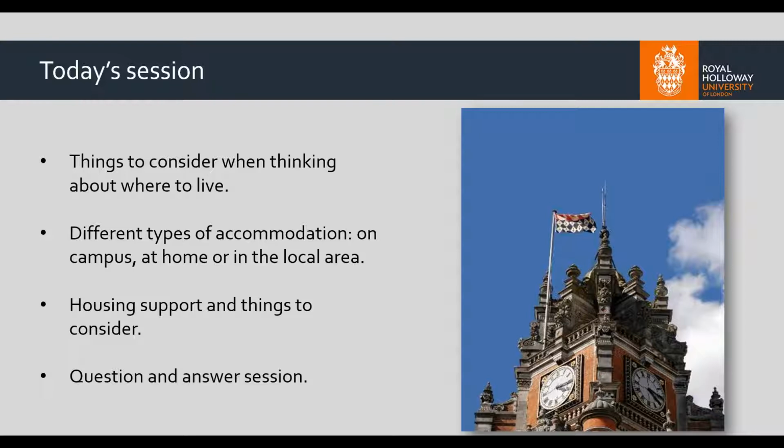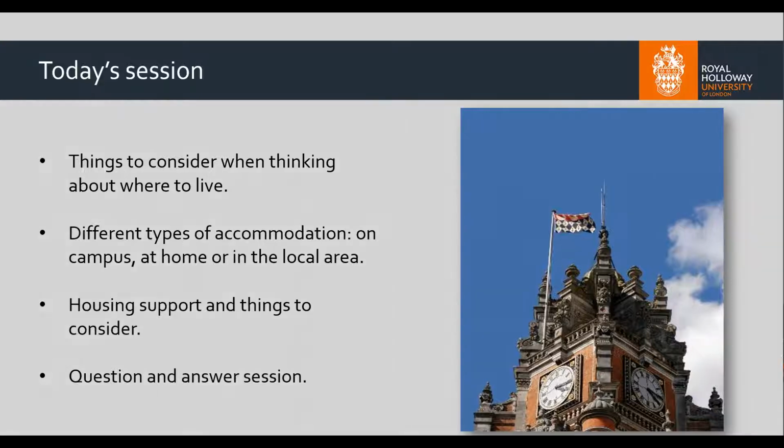So I will be filling in the void of the voice of living on campus, as I'm a former Royal Holloway student that did live on campus. If you have any questions about living on campus, living at home and commuting, please do pop them in the chat as we go along, and I'll collect them together and answer them alongside our pre-submitted questions. I said I'm going to be talking for about 15 or 20 minutes, and then we're going to go over to the Q&A element of the session.